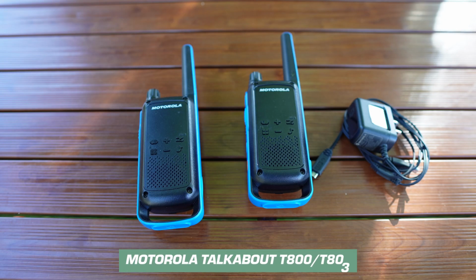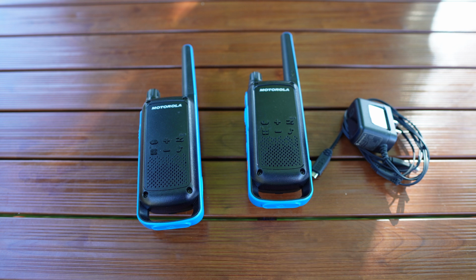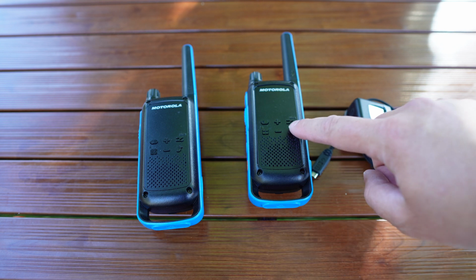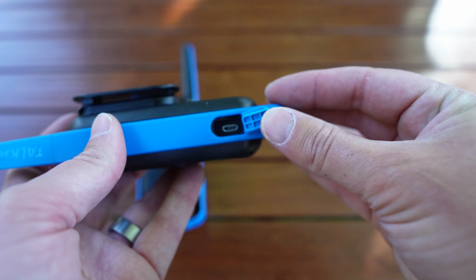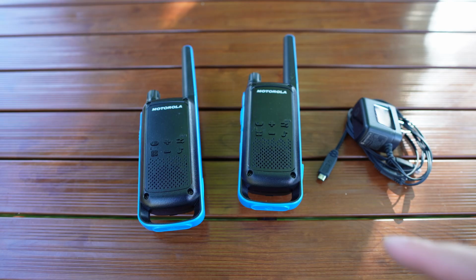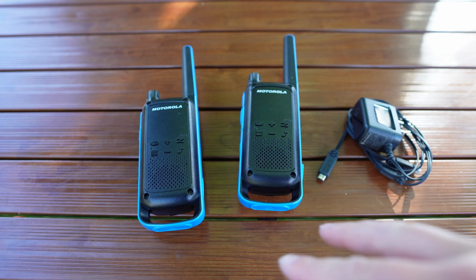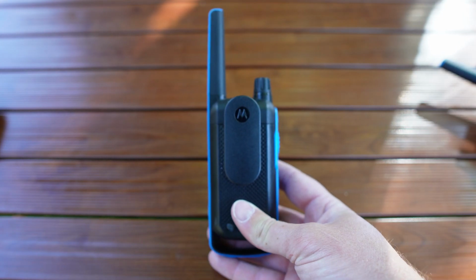Here is the Motorola Talkabout T800. The latest version of this is the T803, and they look and feel exactly the same. The only thing that is different is that the T803 will have gray buttons instead of black, and it will have a USB-C charger instead of a micro USB. Besides that, they are functionally the same. When you buy a package for $150, you get two radios and a charger, and then some little sticker labels. They also both come with a belt clip.